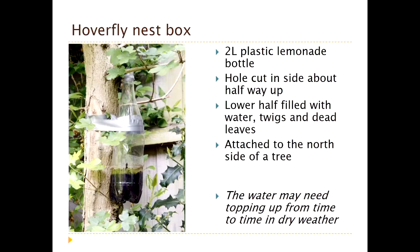This is a hoverfly nest box. Very, very simple. A Pepsi can or a Pepsi bottle or something like that. Cut a hole in the side, attach it to a tree on the north side so that it doesn't heat up and get too hot and too dry. Fill it with water, and within a very short time, the hoverflies will be coming in, and you can actually watch the larvae moving around the bottle.